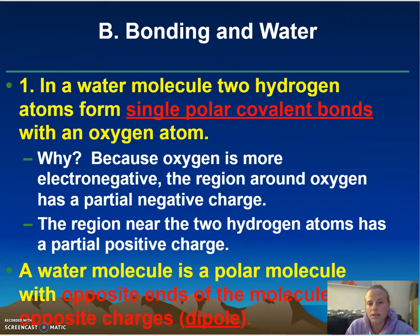Within a water molecule itself, it's held together by single polar covalent bonds. Now, what makes up a water molecule? We all know H2O. What does that stand for? 2 hydrogen atoms and 1 oxygen atom. And water is unique. It's a dipole, meaning that the opposite ends have opposite charges. So the oxygen is going to have one charge, whereas the hydrogen is going to have a different charge.